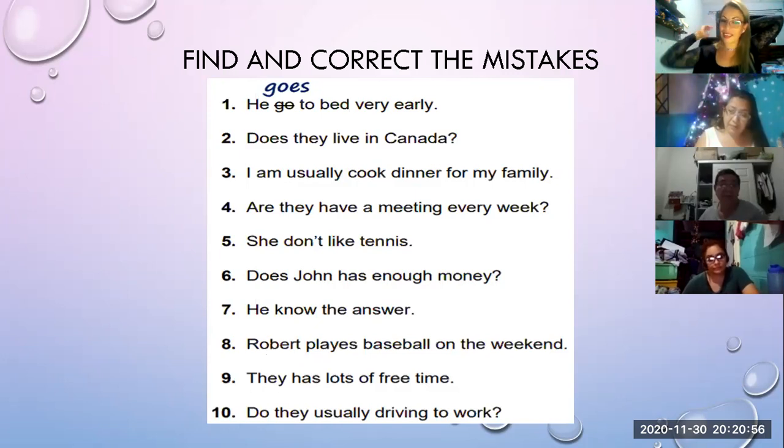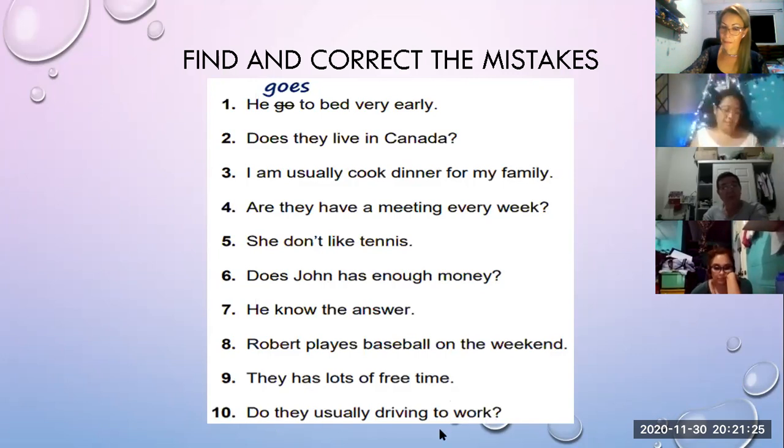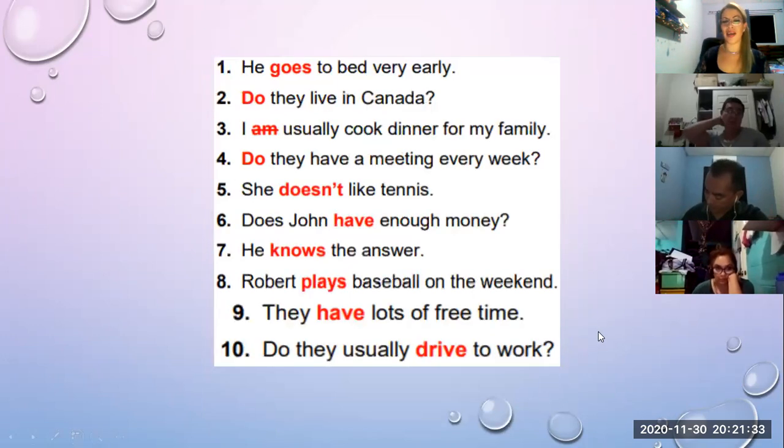Sin la E. Excellent. Number 9. They have lots of... They have. No tenemos que cambiar el has, porque has es cuando es he, she, it. Pero cuando es they, tiene que ir normal. Have. They have a lot of free time. And number 10. Do they usually drive? Excellent. Drive, sin ing. Okay, very good.